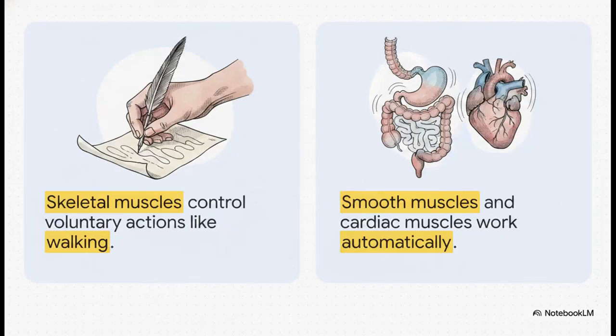And this setup is a brilliant way to divide the labor between what we consciously control and what runs on autopilot. Skeletal muscles, they handle our voluntary movements. You decide to write a sentence, your brain tells your hand to move, and boom, it does. But smooth and cardiac muscles handle the involuntary stuff. Your smooth muscles are automatically contracting in waves to move food through your digestive tract, and your cardiac muscle tirelessly pumps blood without you ever having to spare a single thought for it.